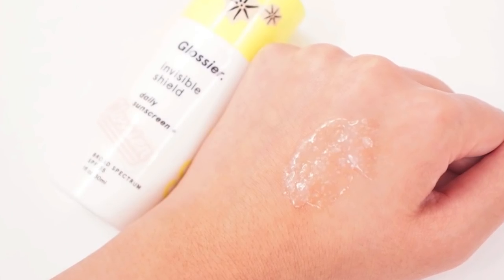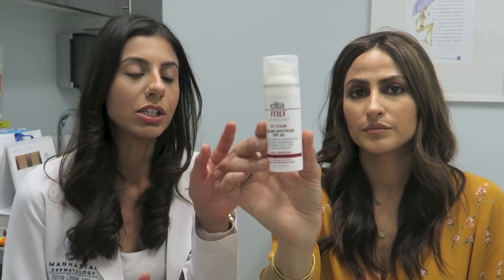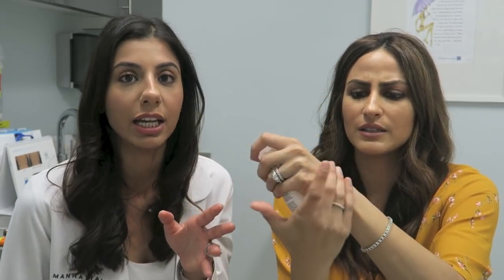The Glossier is wonderful because it's more of a transparent light moisturizer. This one still has a little bit of a whitish tinge to it, but it's very nice and very light. It's called the Clear. It's the EltaMD Clear, and it's great for all skin types, again acne-prone skin, and it's very light. And this is one of my favorites if you know you're going to be wearing some makeup over it, because it definitely leaves your skin even and silky after applying it. So that's definitely one of my favorites, the EltaMD.